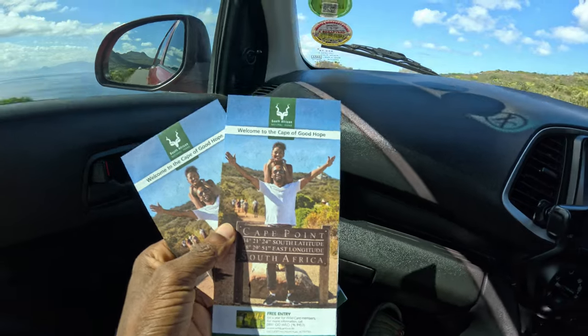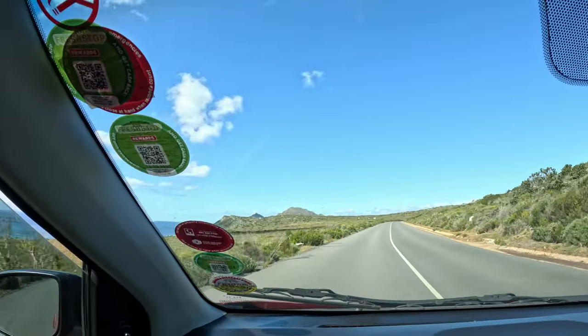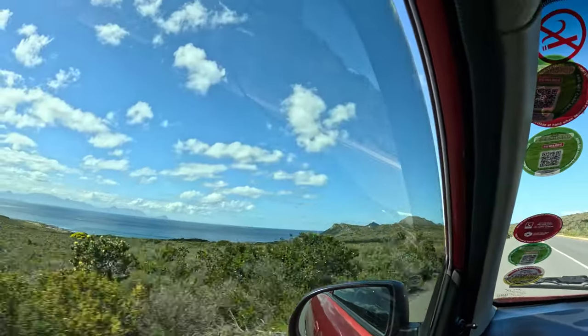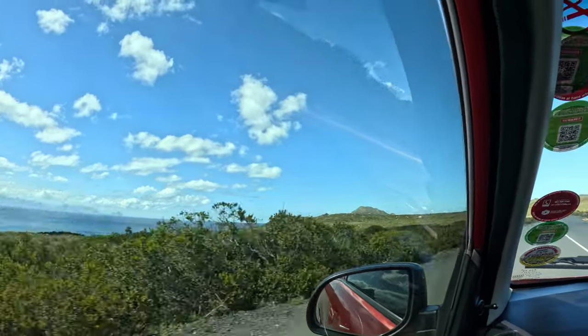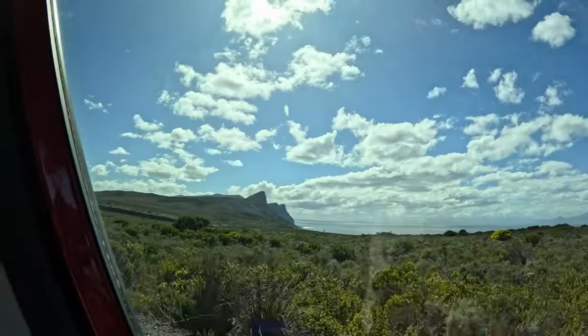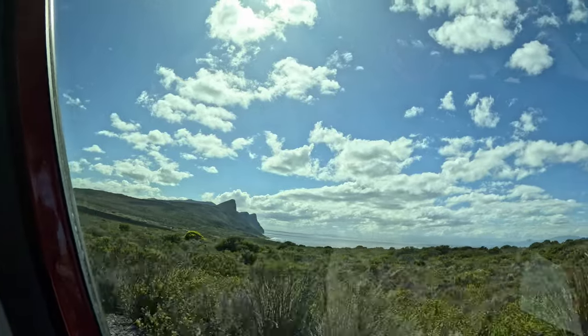So we got our ticket, and the ticket is being sold for 376 rand for international visitors, and the local price is 94 rand. Mind you, if you are coming here, you have to come with your debit card or credit card, because they don't accept cash over here.